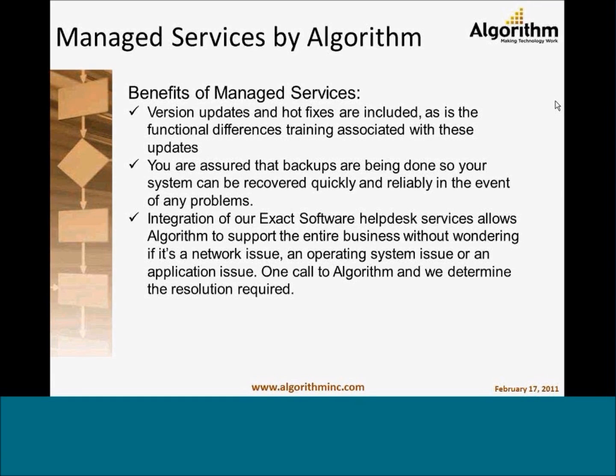And then this is kind of a neat feature, and our owner, Mike Oswald, likes to use the phrase "one throat to choke," and that's the case. You have one place to go for all your needs. You use the algorithm help desk. You contact the help desk with any problem, and the right person is called into action to fix that particular problem. One call to algorithm. Only one call is necessary. If you have any questions about algorithm managed services, please feel free to chat us or to contact us after the webinar.